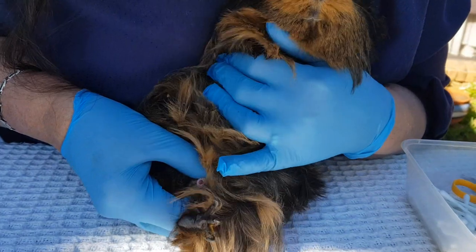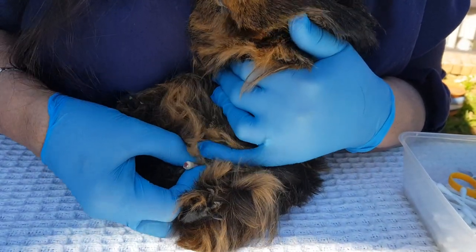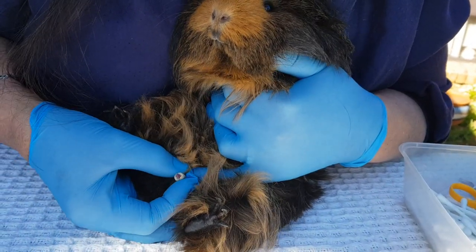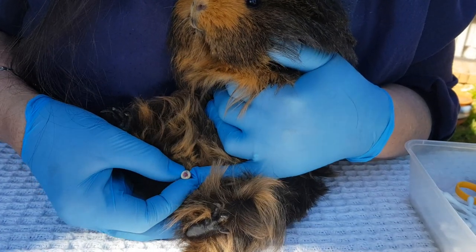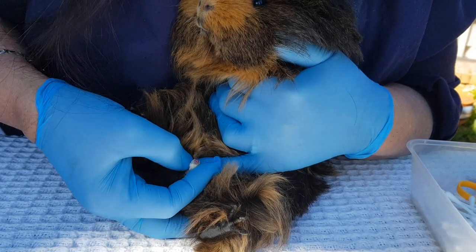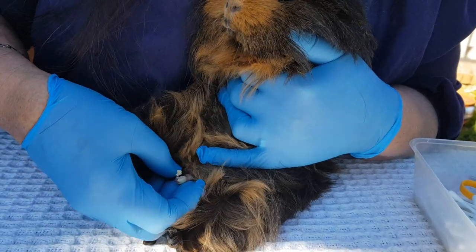When you're doing this, you just need to make sure that their back is really well supported. It's got quite a bit of build-up of smegma around there, actually. Oh, wow. I haven't actually had a look. That usually wipes off from around the edge, because it just compacts and builds up around there. I'm just going to get that off.